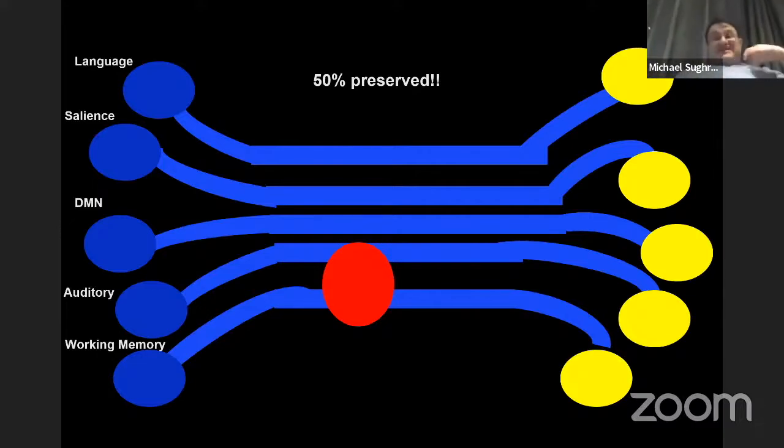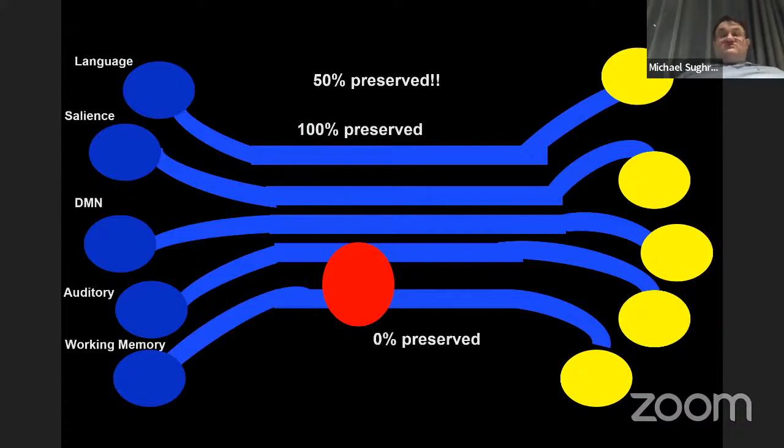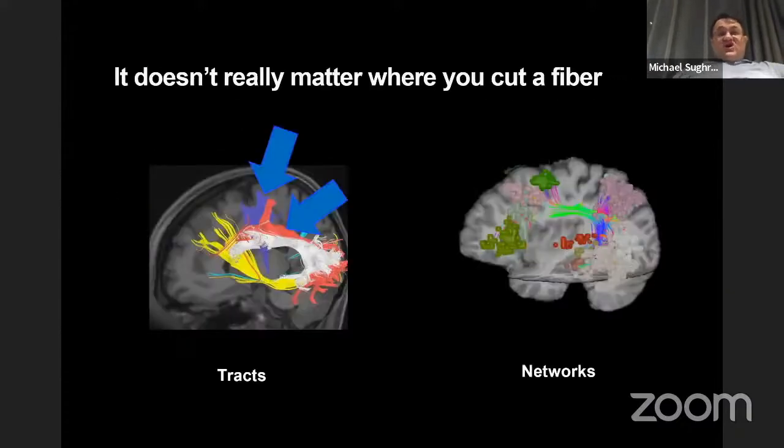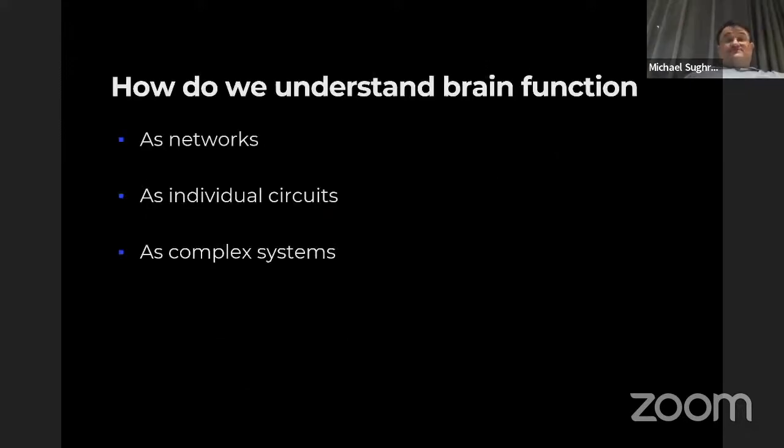But that doesn't make any sense. If you don't put this into terms of networks and connectomics, that half is 100% and that's 0%. So this is the reason why knowing what this thing is doing, annotating it, saying what it is, is critical for understanding it and making smart decisions. It doesn't matter that we cut the fat tract over here, here, or here. Cut is cut. And so ultimately, we need to make tools that actually work the way the brain works.